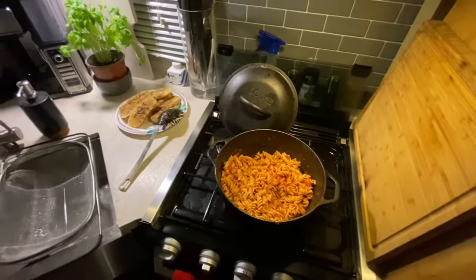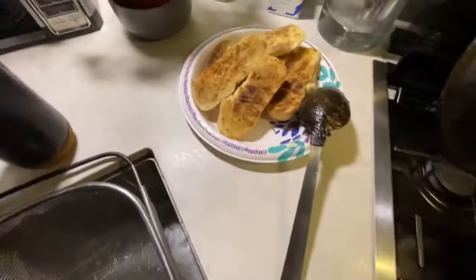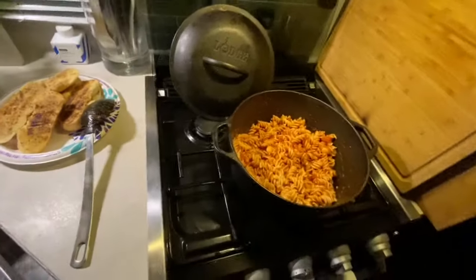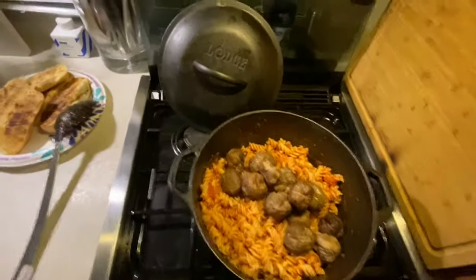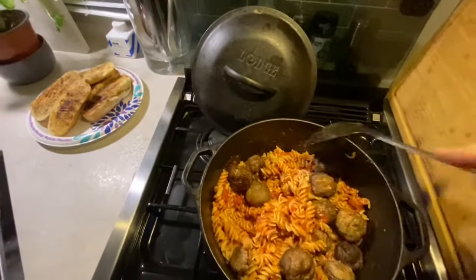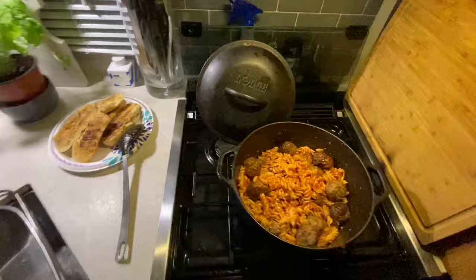So I went ahead and got everything together for the dinner tonight. Nice delicious pasta, cooked here in my iron pot. Garlic bread turned out real nice, good color on that. I'll go ahead and add the meatballs. We'll basically get all this together and enjoy, probably with a movie and a bottle of wine. Tonight, dinner turned out really good.